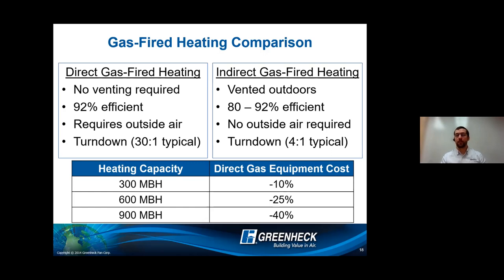Whereas with indirect-fired units, those furnaces just keep getting larger and larger and larger, or we have to stack furnaces in series to get to the heating capacity. And that's where the cost difference between the equipment starts to diverge as you get larger in heating capacity. So for large heating capacities, direct gas-fired equipment is the lowest cost option out there.